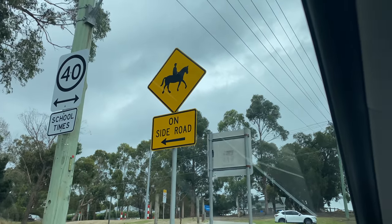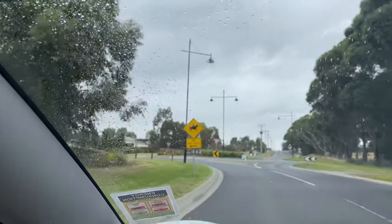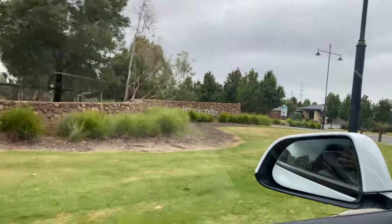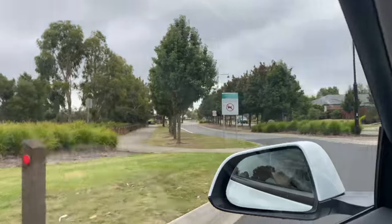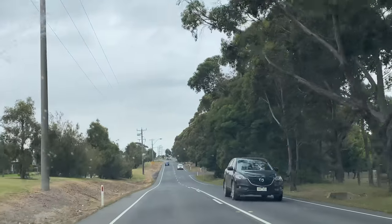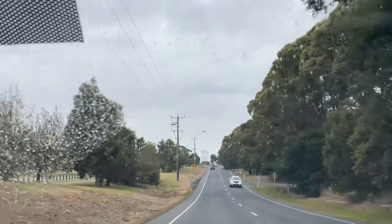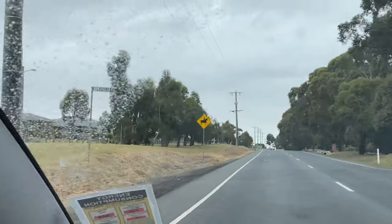Look at the sign. Oh, the sign says horses on the side road. Like, what? Look, another horses sign. Horses on the side of the road. Botanic Ridge. Oh, that's pretty. No cats allowed. What? Cat-free zone. Botanic Ridge is cat-free zone. I haven't seen one person riding a horse and I'm disappointed because I've seen like 50 horse signs. No, you'd think it'd be like more. Oh, another one. We're in the countryside, so that means we have to have country accents for the whole day.